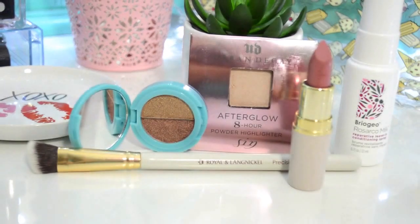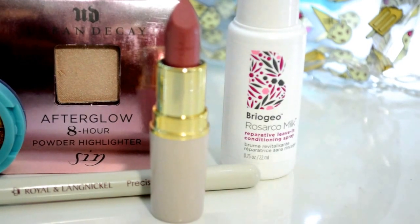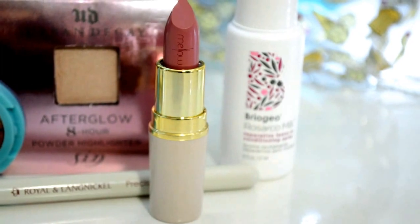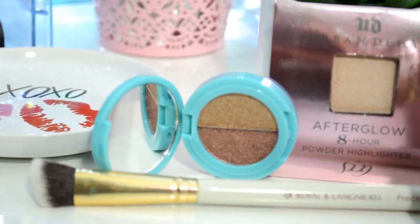I'm not sure which product I'm most excited about trying. I feel like I'm excited to try all of them. I have tried none of these brands before, except for Urban Decay. I got a birthday gift from Ulta last year, and it was just an eyeshadow.